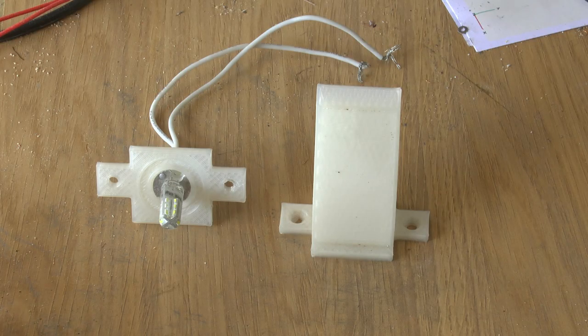Talking of lights, I made these ones that go on the steps at the front of my house. The bit on the left is basically a bulb holder, with little plug-in LEDs, and then there's an O-ring that sits in a groove, and then the bit on the top screws down to it and it makes a watertight seal. I'll show you those.